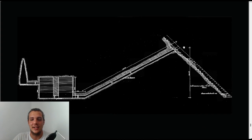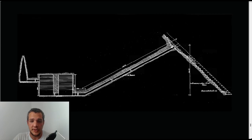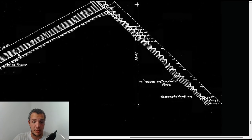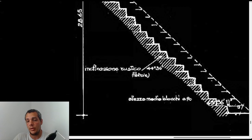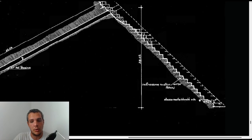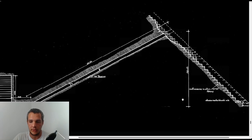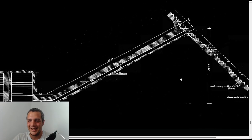So this is the internal system, and there is the descending corridor as always, with the same inclination as always, like 28 degrees. Now, this pyramid is the first pyramid that was done in horizontal layers from the beginning, with blocks that are like 90 centimeters, while with Khufu these are double the size, or at least a little bit more than 90 centimeters.